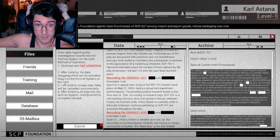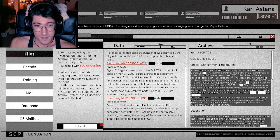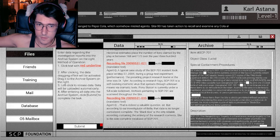Might want to just nuke that place. Just burn them or nuke them or something. Agent Q, that is indeed a valuable question, sir, but according to our investigation of Bella, that data is no longer considered complete. The black box is the only reliable recording containing the entirety of the research contents. She is the sole complete database of SCP-701.